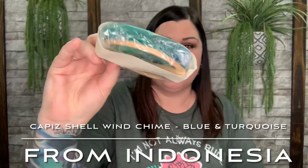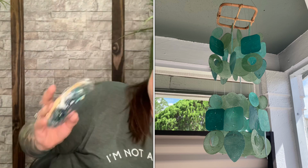It's down inside of this, and this is a wind chime. I believe these are shells that they're made out of. I have one already that I purchased from their store, I think last summer. I purchased a few items from their shop, and I think there was only one.